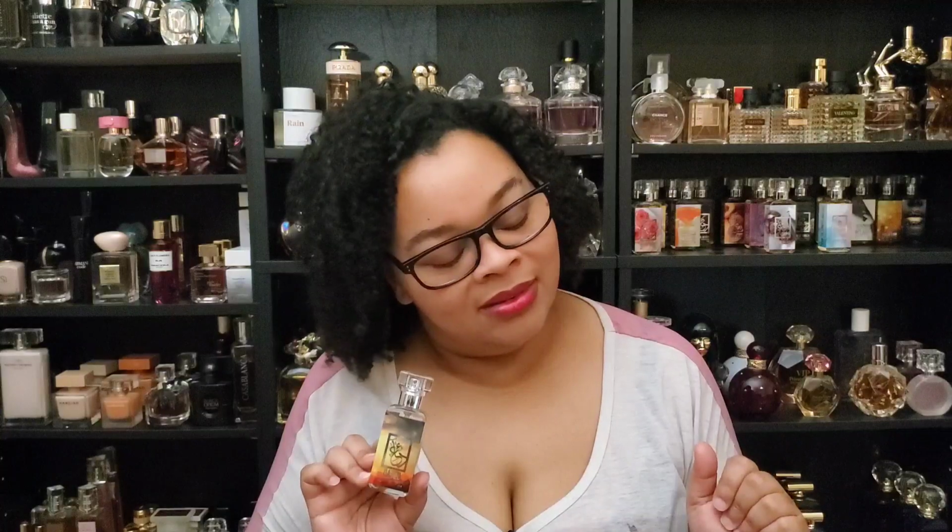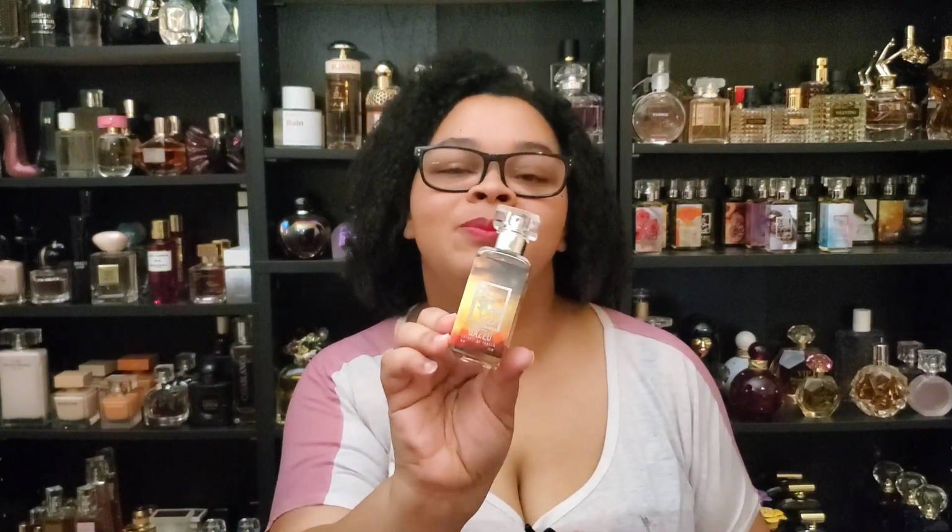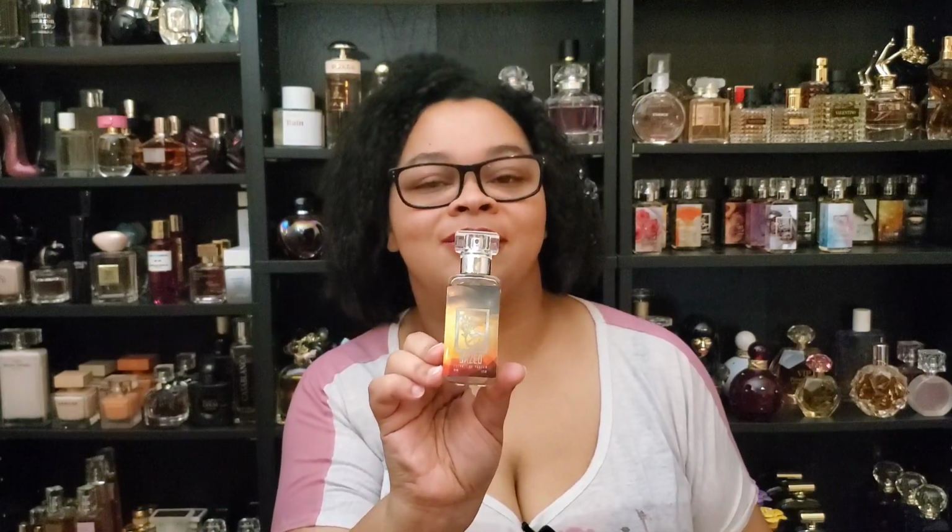This could have been super unisex to me had you gone with something as simple as maybe a honey note or vanilla, but because of the cotton candy accord, it just pulls sexy and feminine, like the type of sweetness that only a woman can add to your life, if you know what I mean. So again, this is Dazed from the House of Dua, inspired by Byredo's Sundays.